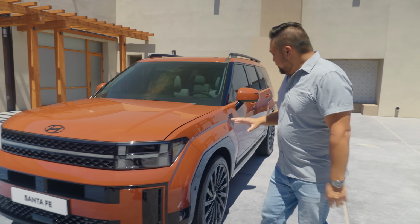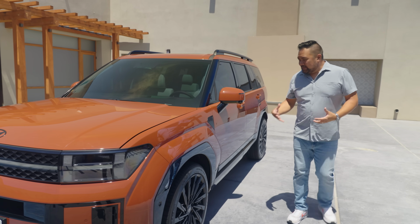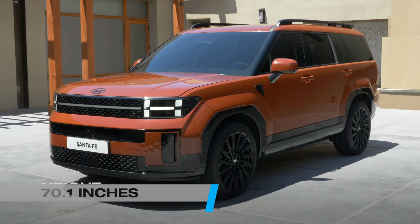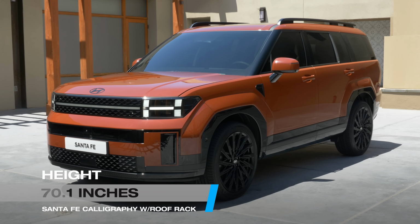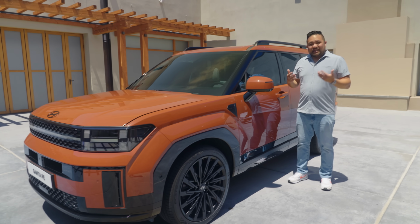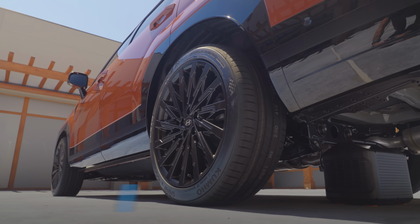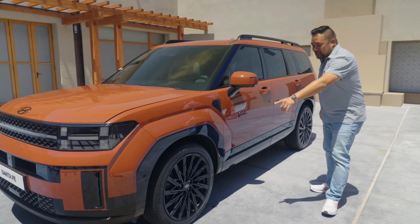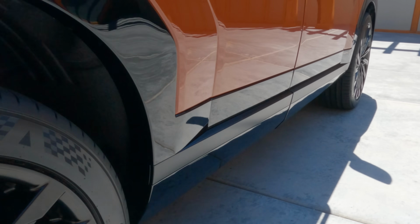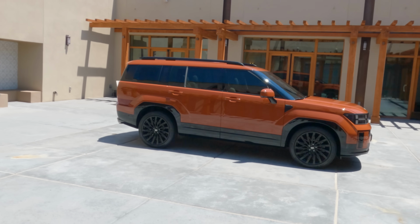Coming down the side here, we have some very vertical sides, and one of the cool visual tricks about the Santa Fe is that it's not very tall. When we first saw pictures of this vehicle, we thought it looked huge vertically, but as you can see, as I stand next to it, it's actually about the same height as the old one. And despite this rugged appearance, it actually has about the same ground clearance as the last model as well, they say. But it has these extra kind of black styling elements underneath it, and that makes the whole vehicle look lifted a lot taller than it is, sort of like if I was wearing platforms.